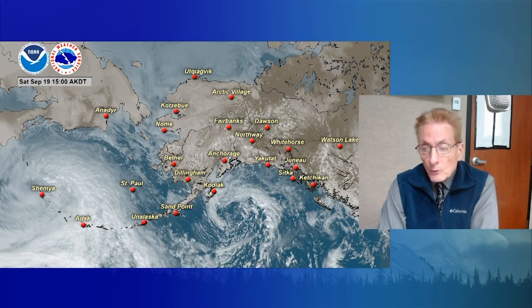And you can see low pressure there brought some rain to Kodiak Island. That's south there. That'll be pushing eastward and bring a chance of rain to the outer coast of the Panhandle tomorrow. Otherwise, that weak high pressure producing the clearing over the eastern Bering Sea, that'll be shifting eastward tonight and starting to dry it out over the interior areas.